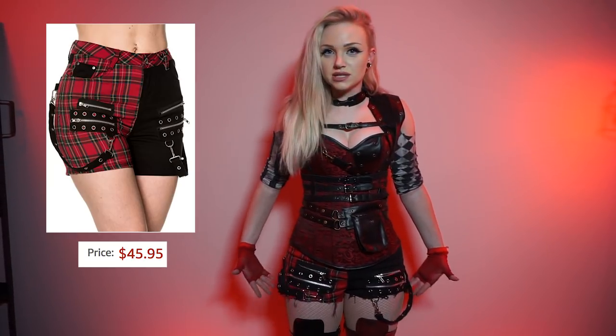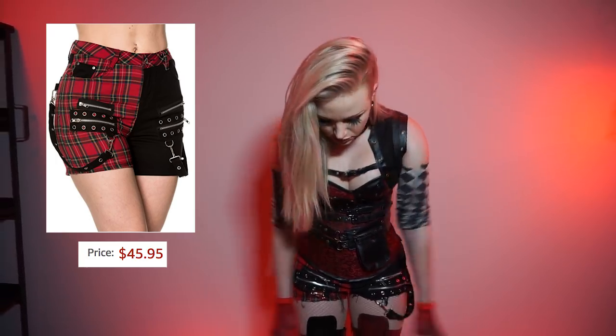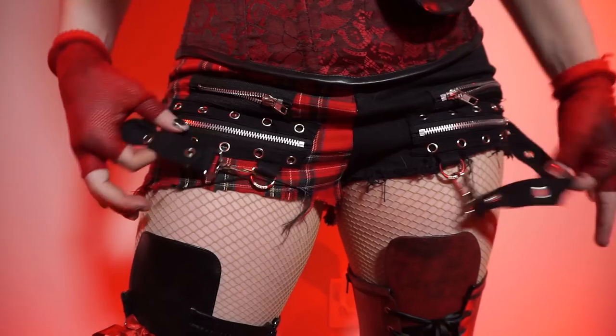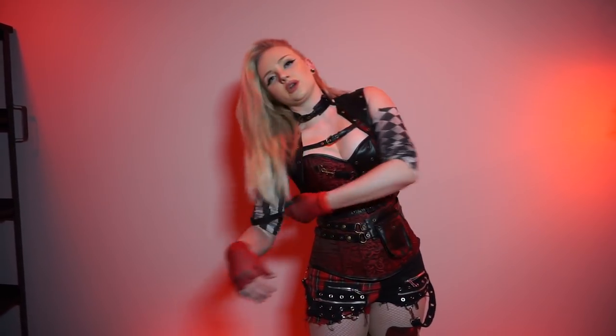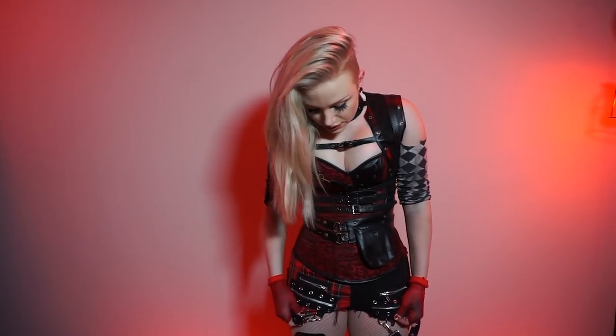Then if we move up a bit more, we got shorts, which are tartan plaid mixed with black. We found these on Amazon. I kept looking for things that had buckles because, since the boots were first, I kept trying to find things that were matching. So we got buckles to match these buckles. We got the red and the black, and this is a little punky, which is what we were going for. Not Hot Topic, Harley. Just a hint of some punk.